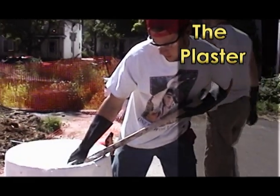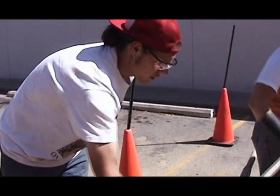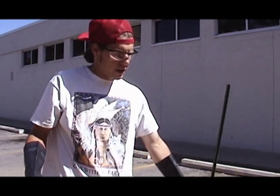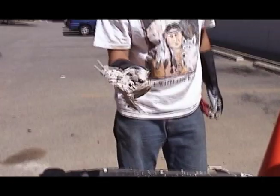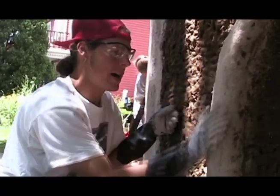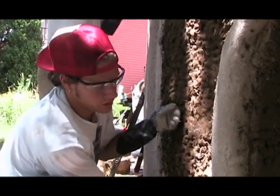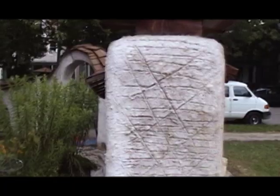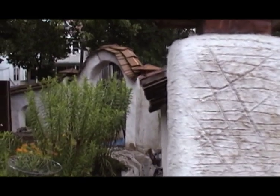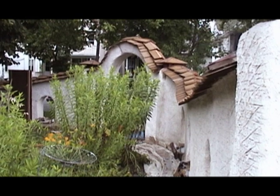So right now we're trying to get a good bucket's worth of lime putty. Well, lime is great for exterior plasters. It really becomes hard, somewhat like Portland cement, but it's a lot more permeable. The plaster that we're using here has lots of lime, lots of sand, and some fiber. And the reason why we've chosen a lime plaster is because this is an exterior application that's going to receive rain and snow. And so in order to make this a lot stronger, we've chosen to use lime.